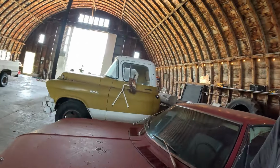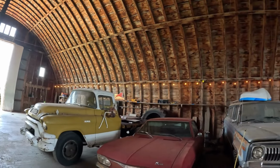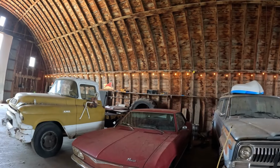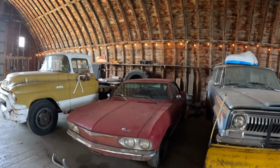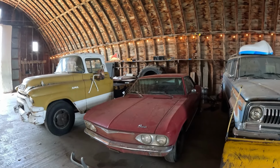So I have kind of an idea what I want to do with this car. I want to try to get as fat a tires as I can in the back and just kind of hot rod it out with some cool wheels and just make it reliable. It's a 110, so it's not going to be a fast car, but I'll try to make it look cool at least. And that's kind of my plan.